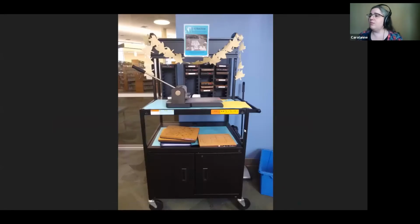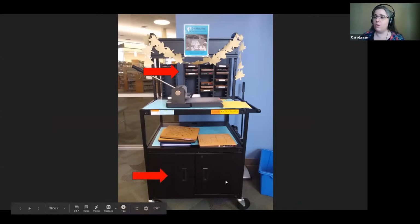Next door to that, we have our Ellison Die Cut machine. So the Ellison Die Cut is, think of it kind of like a cookie cutter, but for paper. So at the top, there's these racks of different dies like our leaf and star and kind of the basic ones. And then below, we have a whole set of letters. So a lot of teachers will use it for like bulletin boards and things like that.